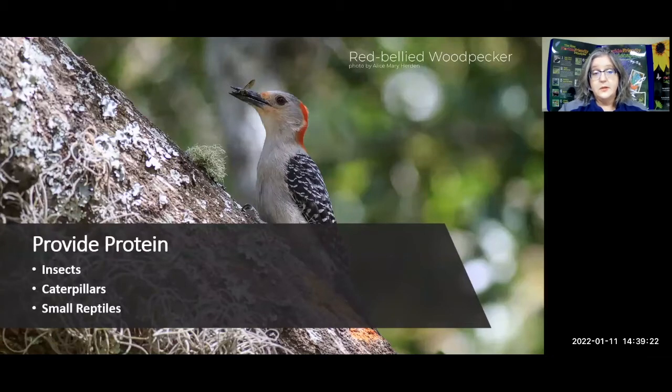And you also want to provide protein. If you want to attract more birds, as we said before, you're not going to invite company over without making them comfortable. And a way to make them comfortable is, of course, to feed them. So another reason we don't want to use too many pesticides, or any, if you can get away with that, is that insects are a food source for our birds. Insects are going to pollinate for us, but they're also going to be a food source for the whole circle of life.